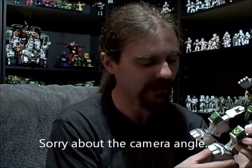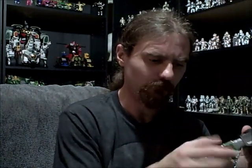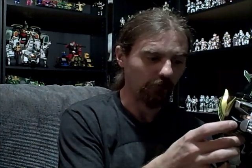But anyway, the die-cast pieces are the feet. That whole foot, those are die-cast. That's not die-cast. The claw, the shoulder pieces, that's die-cast. The whole crotch section, or the lower section, whatever you want to call it, that's die-cast. And then the front of this chest piece here.